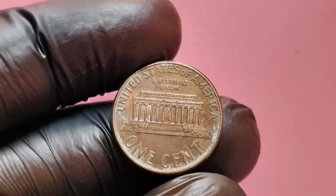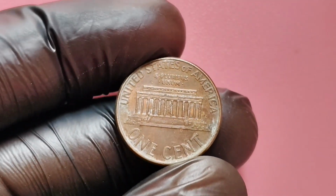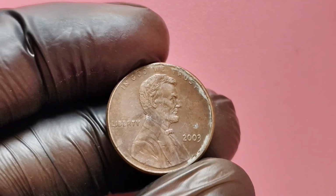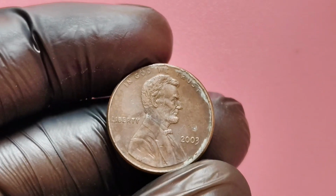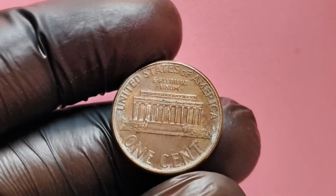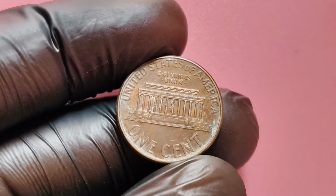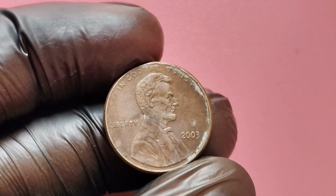Finding a rare and valuable coin like the 2003 no-mint mark Lincoln penny can feel like discovering hidden treasure. It's a small piece of history that has survived in remarkable condition, and now it could be worth a life-changing amount. Even if you don't come across one yourself, learning about these rare coins adds a layer of excitement to something as simple as pocket change. Who knows what treasures might be out there waiting to be found?